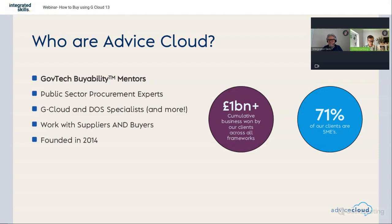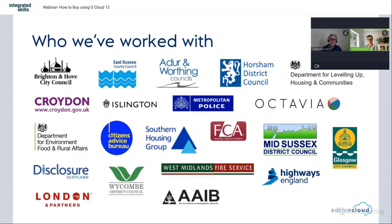And hopefully then we can get a nice, more equitable, fairer supply chain, rather than consistently in the days that I was working there, having been forced to use large systems integrators and resellers that really added no value to my authorities that I worked in. We are considered G-Cloud and DOS or digital framework specialists, and as I say, we work with both suppliers and buyers, and a lot of the work that we've done is based around helping public sector organisations buy through the various different frameworks.